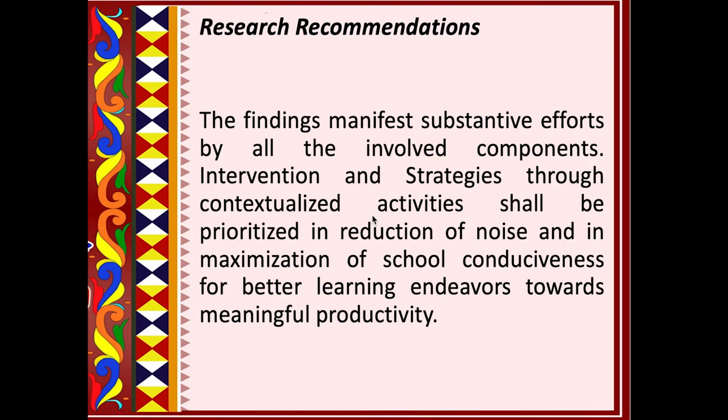And having you in the last part of this presentation, the research recommendations. Well, the findings manifest substantive efforts by all the involved components. Interventions and strategies through contextualized activities shall be prioritized in reduction of noise and in maximization of school conduciveness for better learning endeavors towards meaningful productivity.